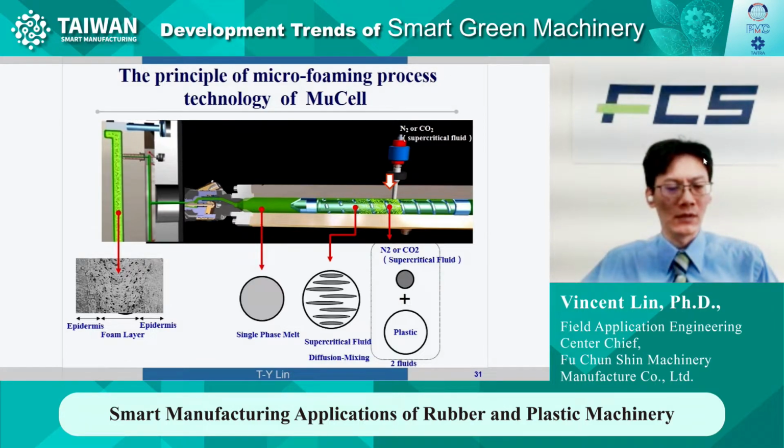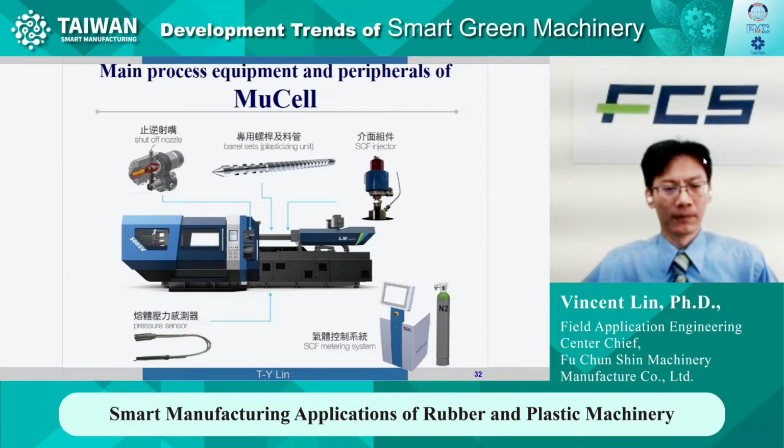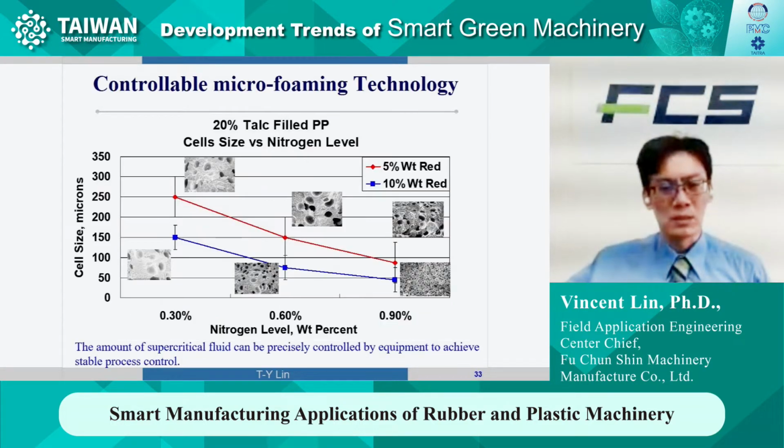And in the core of the product, because the temperature is very high and also maintained at very high, there's a chance for the bubbles to be separated in the filling process and stay in the thick layer. So that is the main equipment and technology of the process. It uses a traditional injection molding machine with an upright nozzle, a dedicated barrel, and components of a pumping interface and a pressure sensor in the barrel and a gas control system. And these are all integrated into a system.